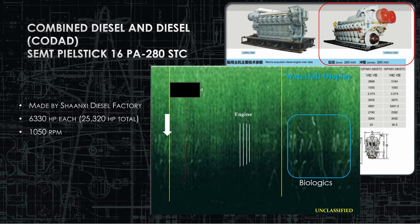And on this example of the sonar screen, you can see some biologics there. This is actually a whale I'm looking at here. If you wonder what whale song looks like on a sonar screen, that's it right there. There's lots of whales talking. Each one of those lines is basically an individual whale or a harmonic of a whale. So that's what biologics looks like. So you want to be looking for that 1,050 RPM.